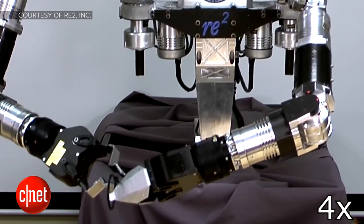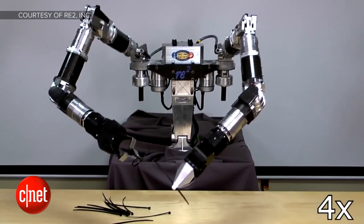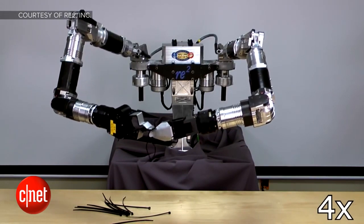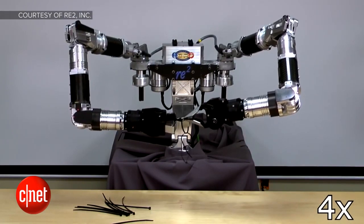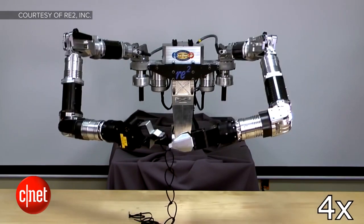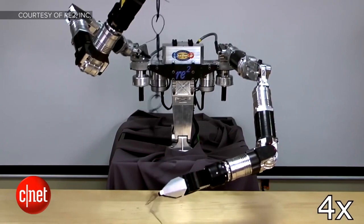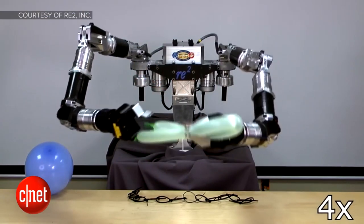So here it is using a zip tie. It has 2 arms and a robotic torso that can rotate. It's designed for mobile systems, so you would put it on something that would be able to go somewhere. And it uses Resquared's imitative controller tech, which I'll explain in a second. But the cool thing about this particular robot is that it can handle some really delicate work, like making balloon animals, for example. Do we have the video of that? Yeah, we do. Here it is.